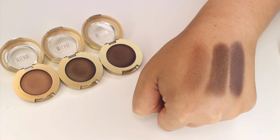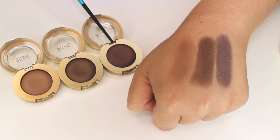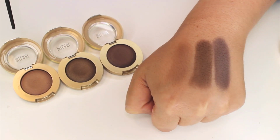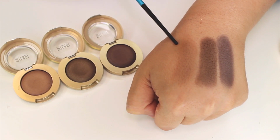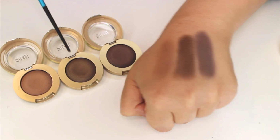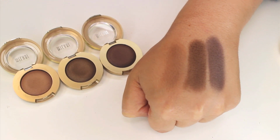Next up, we have some nice neutrals, starting off with Bella Cappuccino, and then Bella Espresso, and finishing off with Bella Taupe, which is a color that you all need. It is amazing. I really, really like the taupe. The cappuccino is okay. It would be a nice soft wash of brown. And the espresso is really nice as well. But the taupe is a must. I think a really good taupe eyeshadow is kind of a staple in your kit.